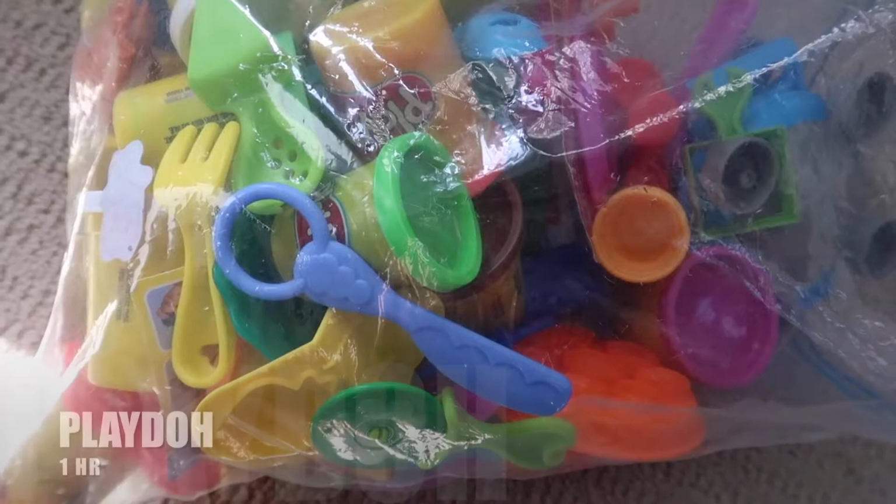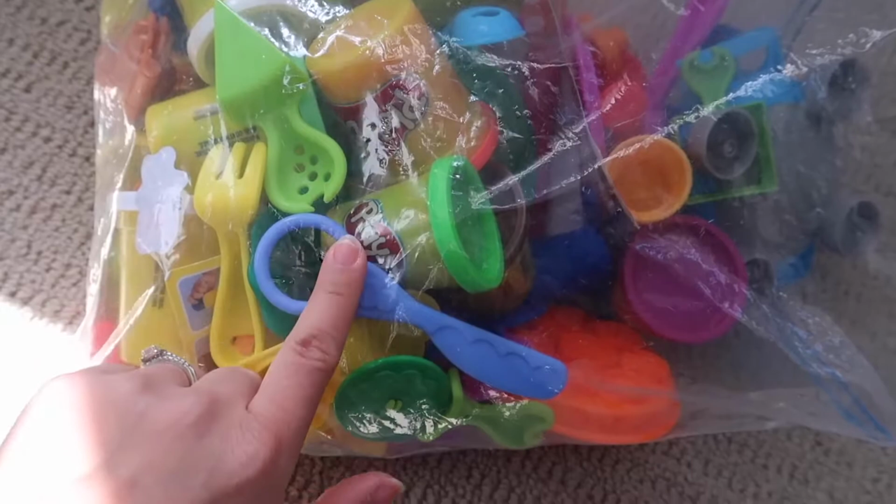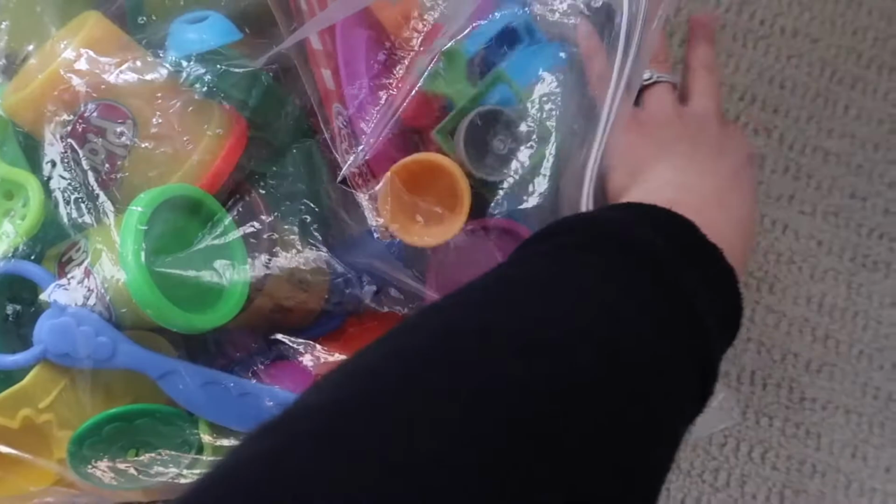Yeah, good. And another thing is they can also play with Play-Doh. Play-Doh also takes a long time. Sometimes he can play for about 1 hour. We have a bunch of tools where he can make burgers, fries, pretzels and stuff.